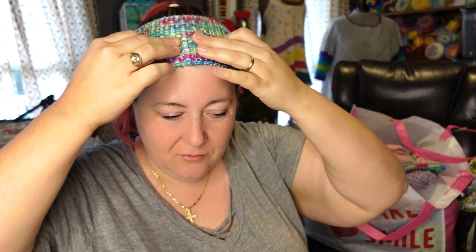I'm going to say this was 40 or 60 rows maybe, and then you just crochet the ends together. But the thing to keep in mind if you're going to make one of these is that I had to add stitches. For every stitch that I had to bind off, I had to add a stitch so that it fit my head. Otherwise it would have been way too small.